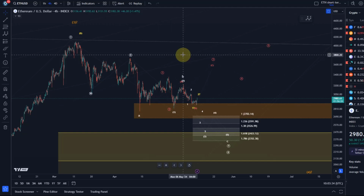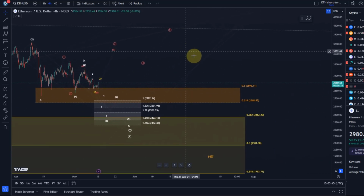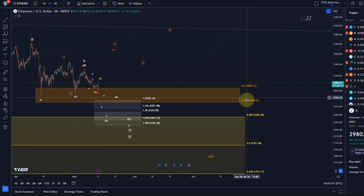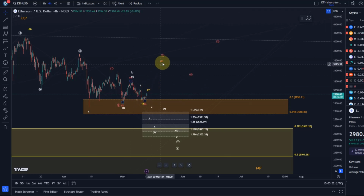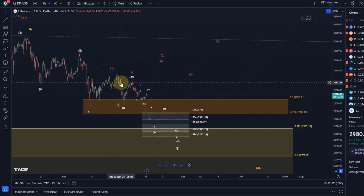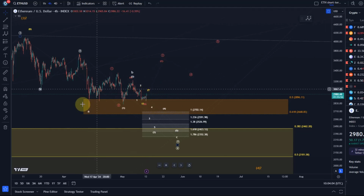Looking at the ETH chart, it still keeps options on the table. I mentioned yesterday in the video that we reached a support zone, as highlighted here in orange. It's defined between 2,896 and 2,668, and we can be watching for a reaction from this region. That would be in the red count, which is the directly bullish one. In the red count, we could have bottomed already on the 13th of April, but it needs to prove it, because this is not the cleanest bottoming structure.